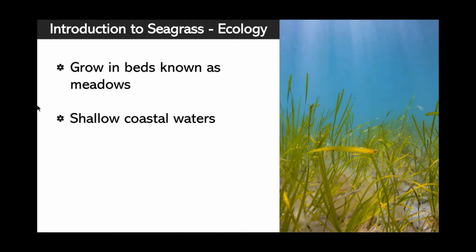And they're typical of shallow coastal waters. They can be found at greater depths, but it's less common, and only a few species are found at slightly greater depths. But they tend to cut off at around the 20-metre mark.